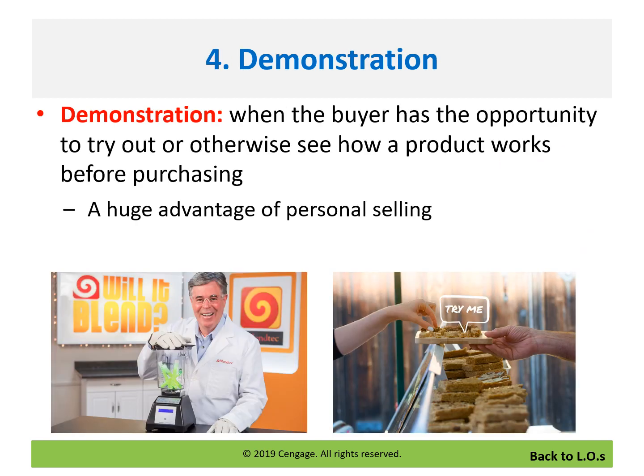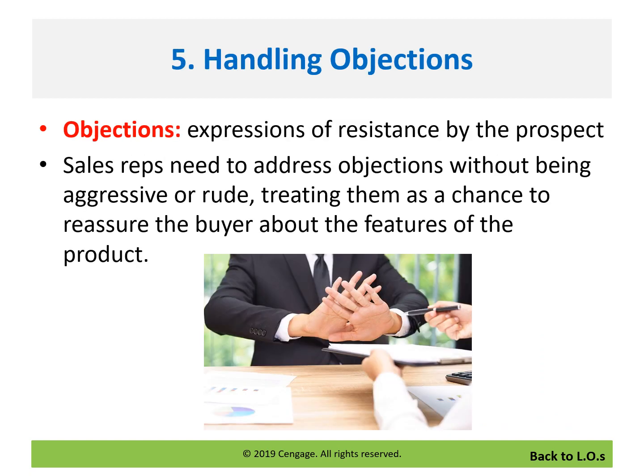The next process is demonstration. One of the most important advantages of personal selling is the opportunity to demonstrate a product. During a demonstration, the buyer gets a chance to try or taste the product or see how it works. A demonstration might involve a test drive of the latest hybrid car or an in-store cooking class using pots and pans that are for sale and new pastry for the customers to taste some samples.